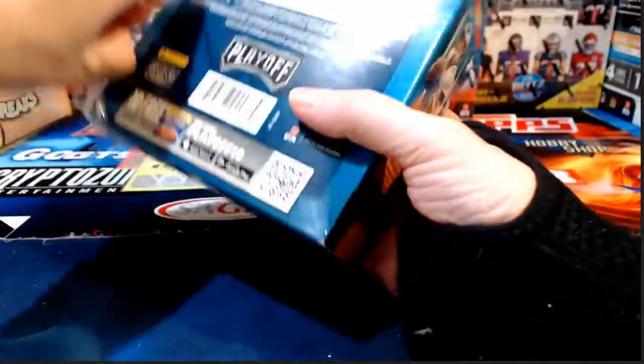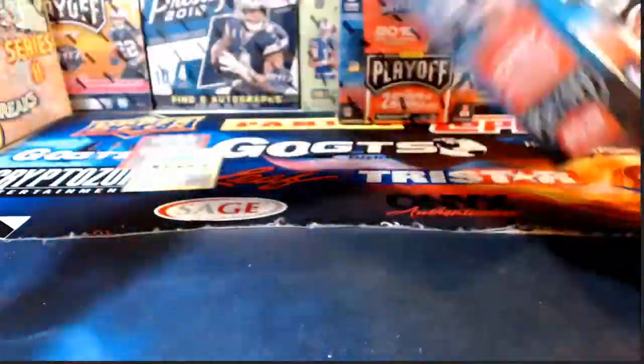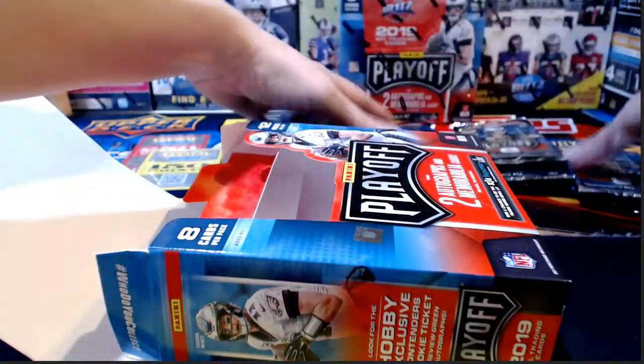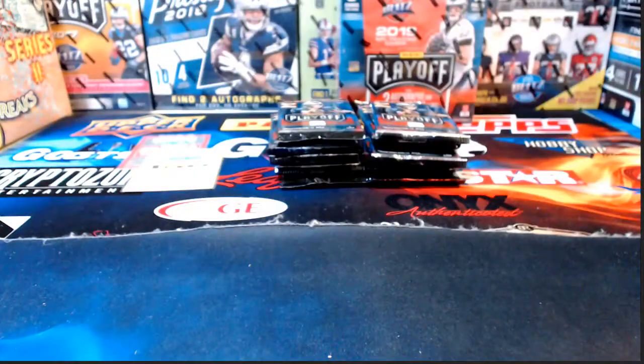Next to last box coming out of the plastic right now. Those little holders inside those boxes, they do not work. They're supposed to keep the packs in place. They do not.